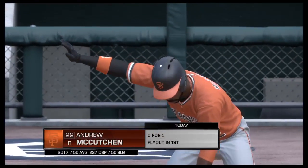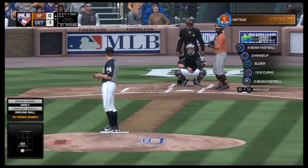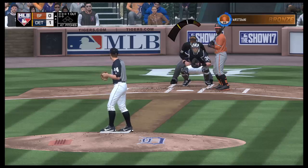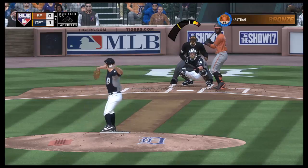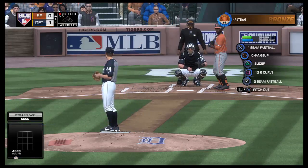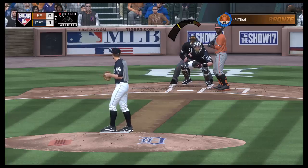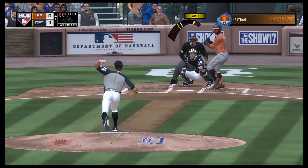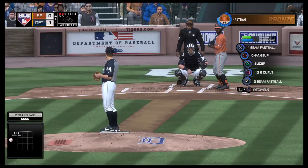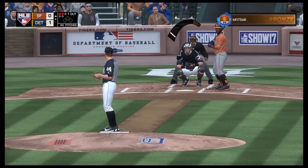Into the box, Andrew McCutcheon comes into this at-bat 0 for 1 in the ballgame. Into the windup and the pitch. And this one's nowhere close as that bounces to the plate for ball 1. The pitch. 2-0. Now with the 2-0 count and the power at the plate, it could be fireworks time. This is the kind of count he makes his money in.